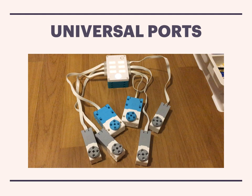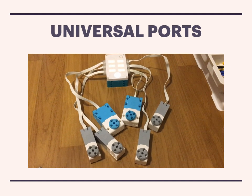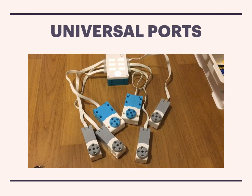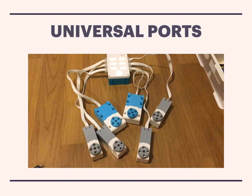Now I mentioned earlier that 51515's programmable brick has universal ports. This is what I mean. You can see that I've hooked up 6 motors to the brick, and you can see that all of them are running at the same time. So if you wanted to do a model with 6 motors and the accelerometer, you can do it now.